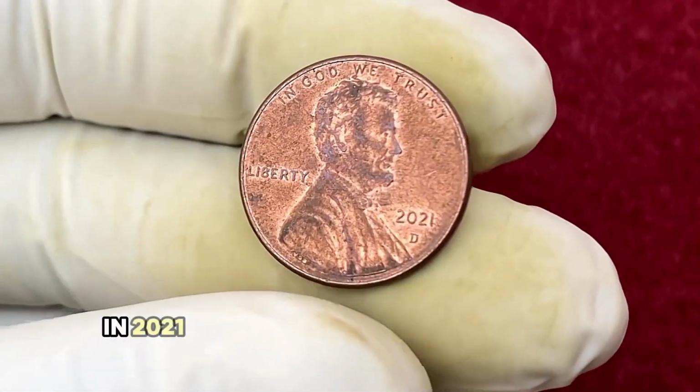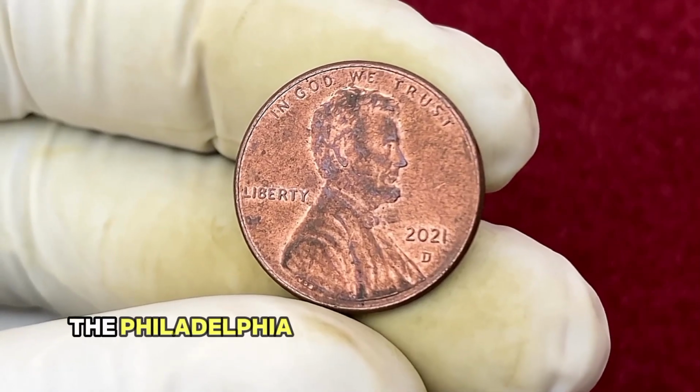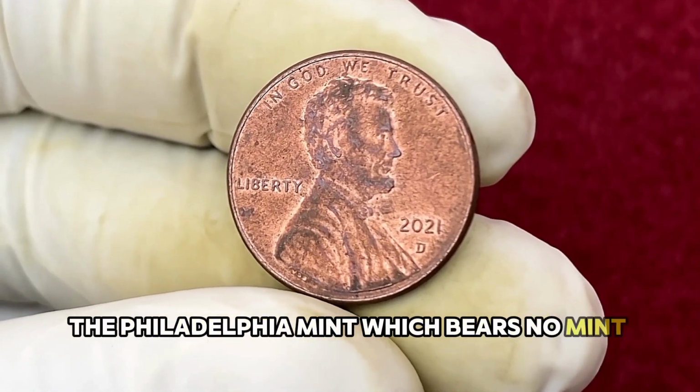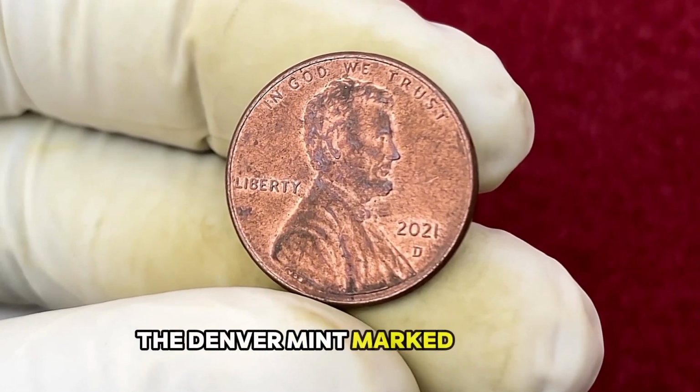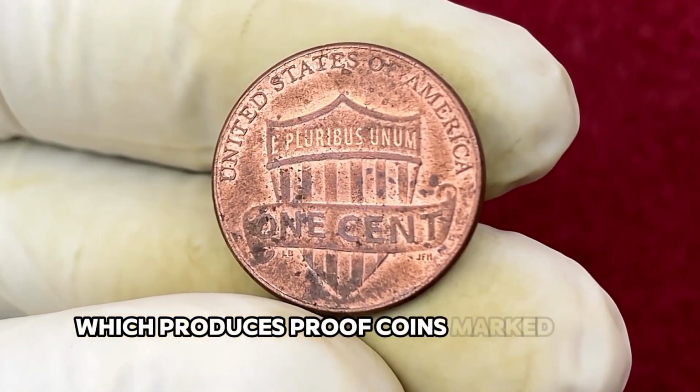in 2021. The penny was struck at 3 different locations: the Philadelphia Mint, which bears no mint mark, the Denver Mint, marked with a D, and the San Francisco Mint, which produces proof coins marked with an S.